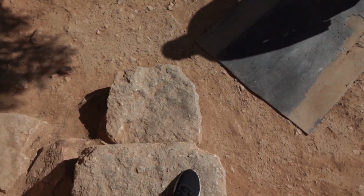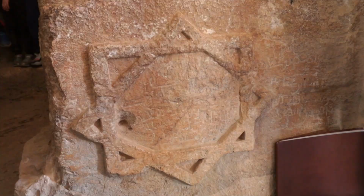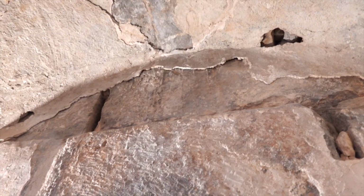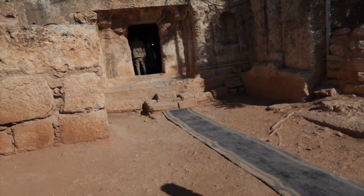Our first stop was the Cave of the Seven Sleepers, a place mentioned in the Quran in Surah Al-Kahf. The story tells of a group of young believers who fled persecution and miraculously slept in this cave protected by Allah subhanahu wa ta'ala. You're looking at the actual entrance that's believed to be the cave.